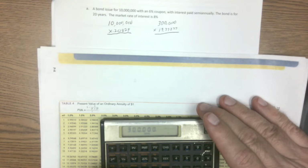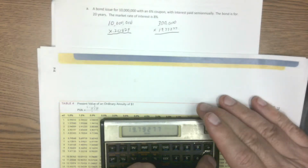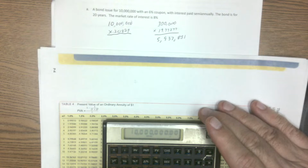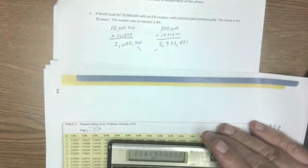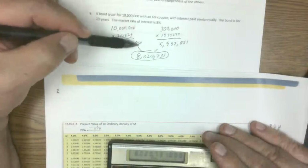$300,000 times 19.79277. Multiply that out, we get 5,937,831. 10 million times 0.20829 is 2,082,900. Add those together. We get 8,020,731. And again, we ask, does that make sense? Yes. The interest rate went up, so the value went down.